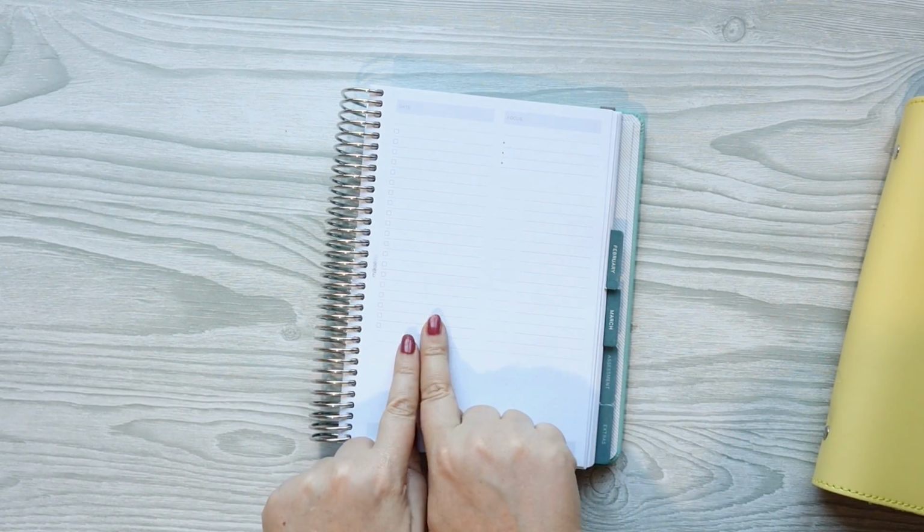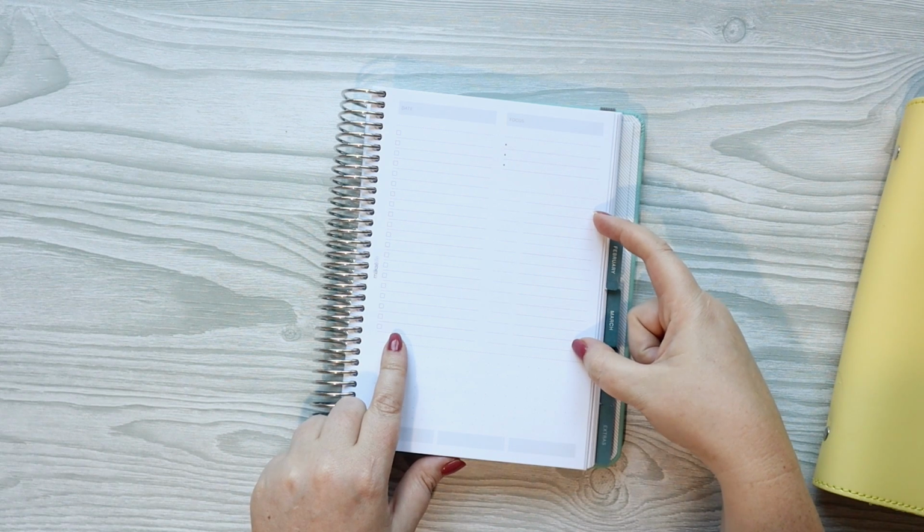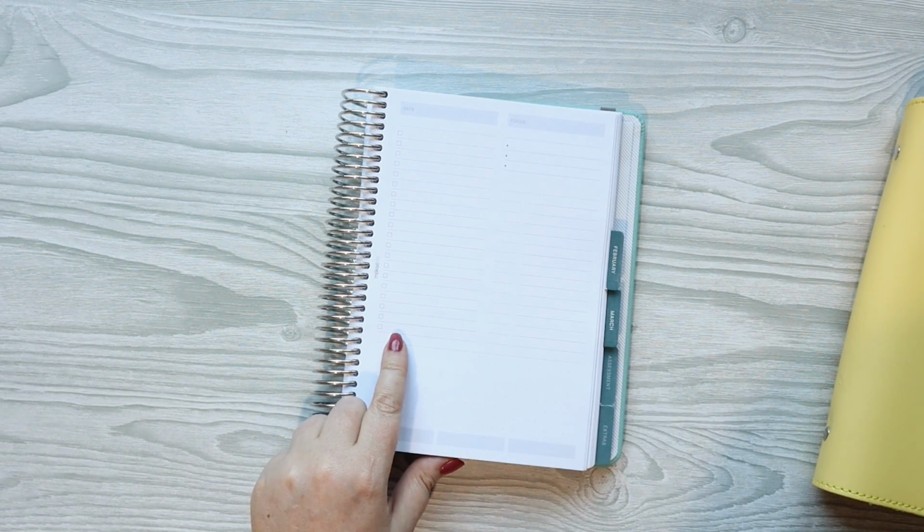A daily for me is really just for time blocking and task list. All I want in it is this and a time blocking. Time blocking is the main thing I use in a daily, so it was really unfortunate to me that it was such a little section and no times written in.